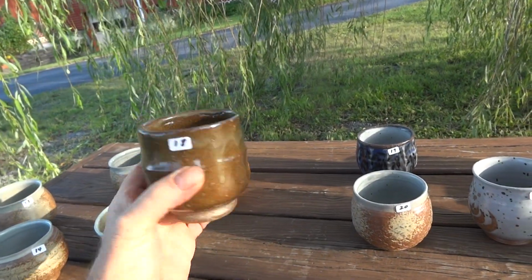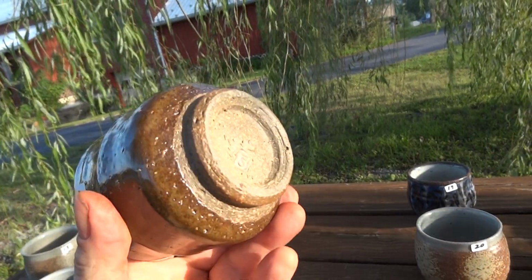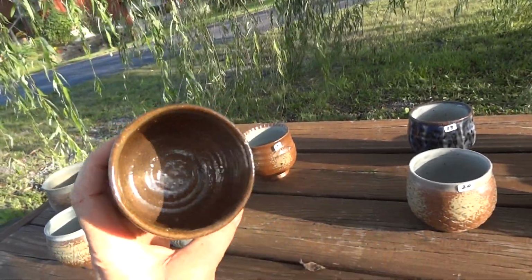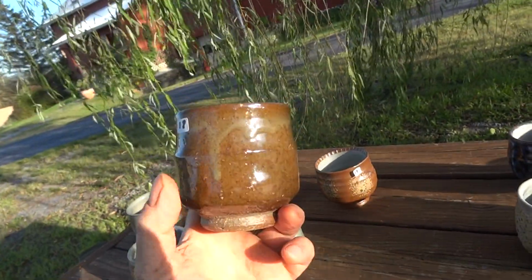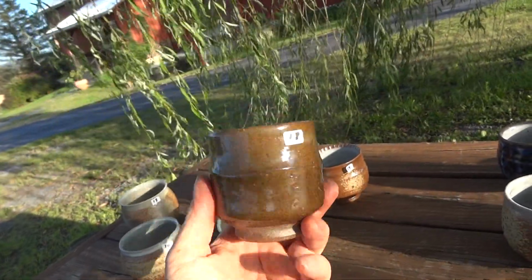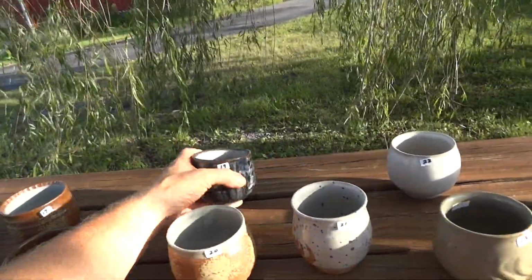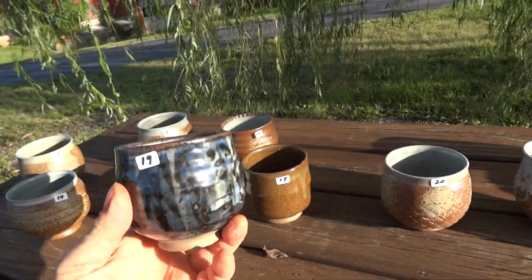So number 18. Now this is a rather rough clay body that I mixed up. I added some children's play sand to the clay. And this is a rather rich glaze, a homemade glaze from the farmer's field next door, and some feldspar and a little bit of wood ash. Number 18. Sold to the highest bidder.